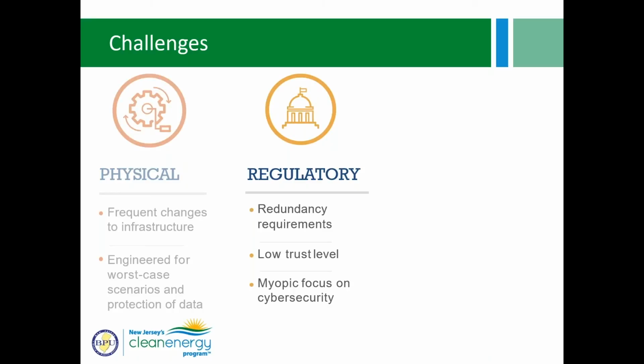Regulatory, as I mentioned, the redundancy requirements, a huge focus on cybersecurity. Say myopic, but I think the intention there is that cybersecurity has become a part of our life, and with massive amounts of insurance, a whole industry of insurance is tied to it. The trust level was low to begin with, and so we've even seen increases in trust level.